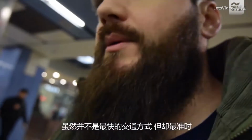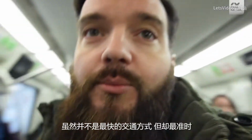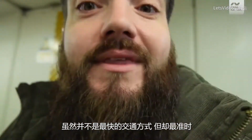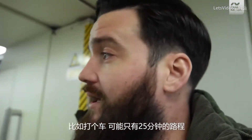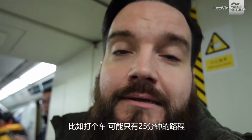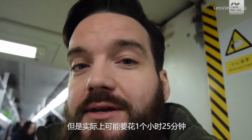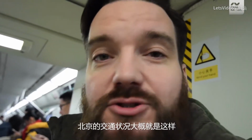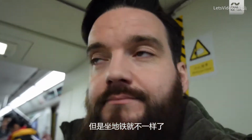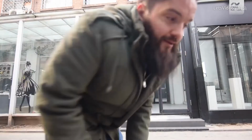So the tube runs pretty promptly in Beijing. It's not always the fastest way around, but it's definitely the one that guarantees the actual time that it tells you. Like you get a ride-hailing app, and it'll tell you like 25 minutes. It might take you 25 minutes, it might take you an hour, with the Beijing traffic, well, city traffic generally. On to DJI. Here it is, time to get my new toy.